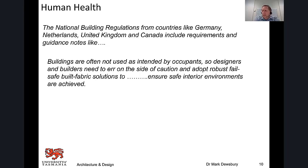And the reason why those sort of statements occur in other building regulations from other countries is often the Health Act of those countries is intrinsically linked to the building regulations. We don't have that in Australia at this point in time, but it's just that sort of context of where the interior health of buildings is considered.